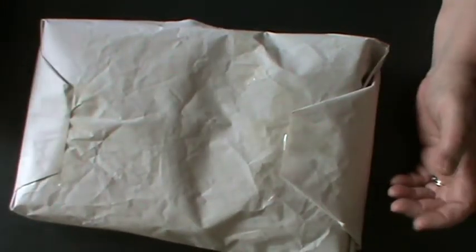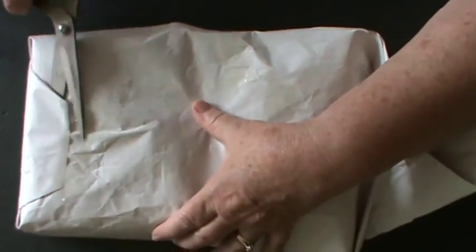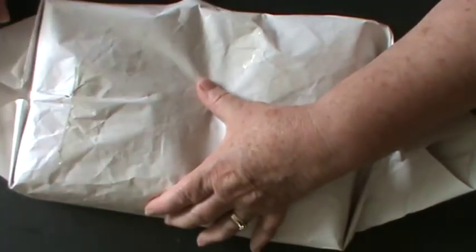Okay, so here we go. I've taken the bulk of the entry, or what was in the box, out. It's wrapped up in paper, as you can see, and I will just snip it open here and there and get into what Rose has sent.